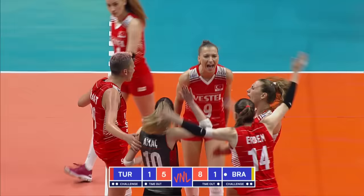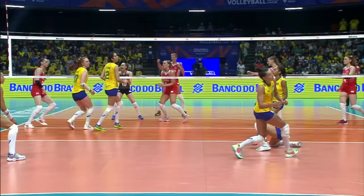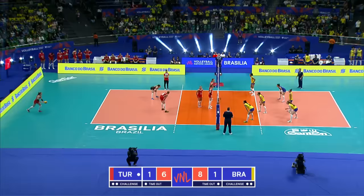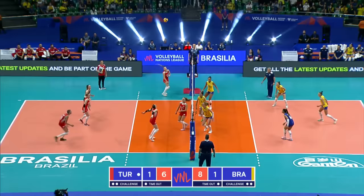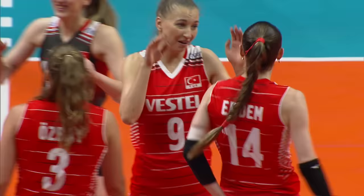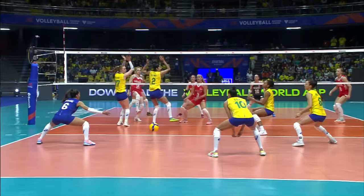Back set for the swing there from Eda Erdem. Well, the captain absolutely destroying that set. Look at this. Bosh. Julia Bergman with that pickup, then goes for the swing. Picked up by Aylin Akash, the libero. They're a bit off the net. Oh, that's an absolute mule kick of a spike again from Eda Erdem. Brilliant. Speed on it, the ferocity. Before the block can close.